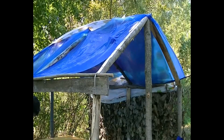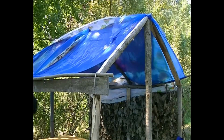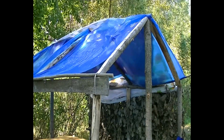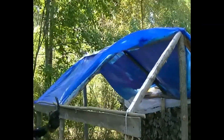So this is the semi-permanent shelter I found. As I said, looks like some fishermen stayed here for a while. Maybe they come often, I don't know. I can't see them now, so you must excuse the wind. I hope you can hear me well. So anyway, let's get a bit closer.